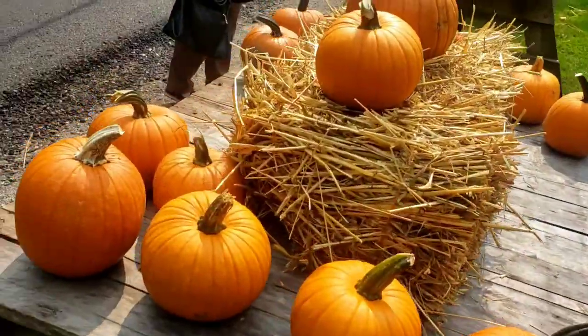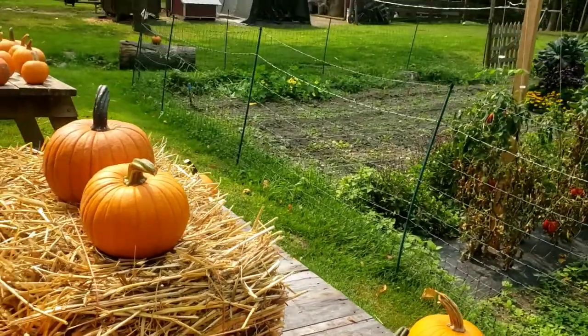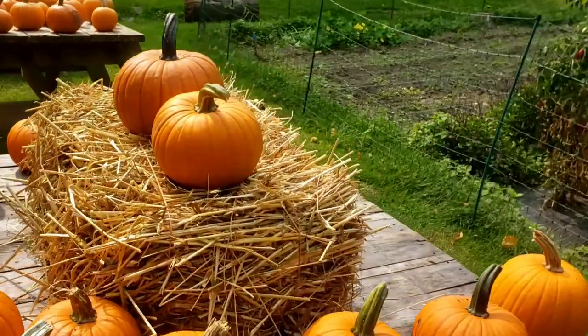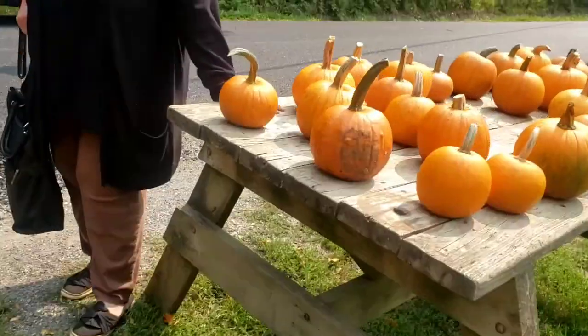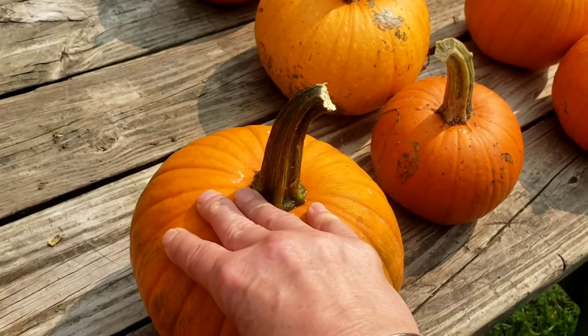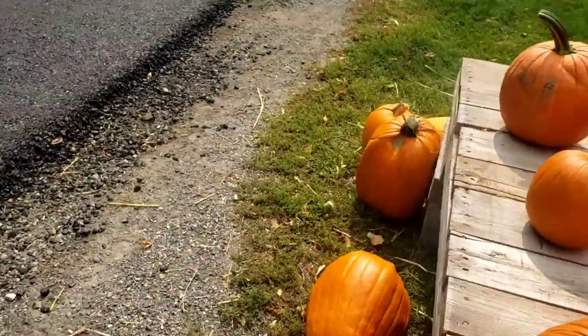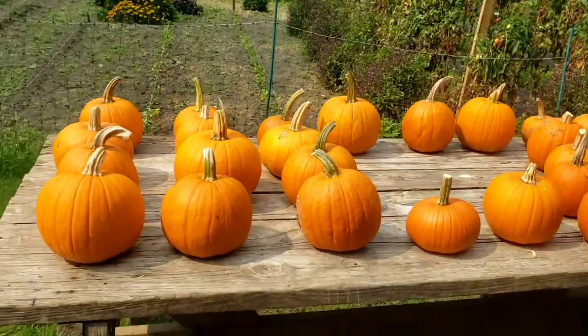Their mother makes everything from scratch. And the little boy grows his own pumpkins, and he just picked all of these yesterday. These are pie pumpkins, so I'm buying two of these to make pumpkin pie. And then he's got all of that. I'm his first customer.